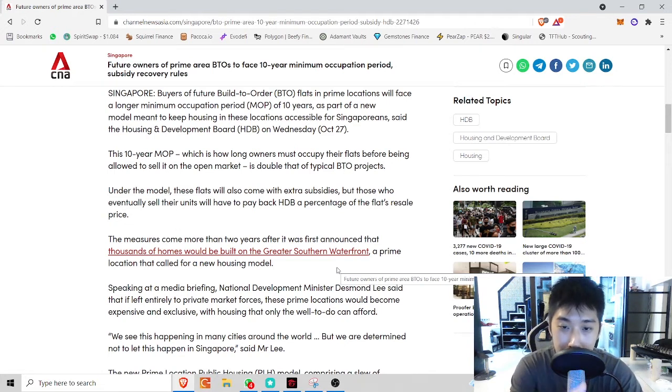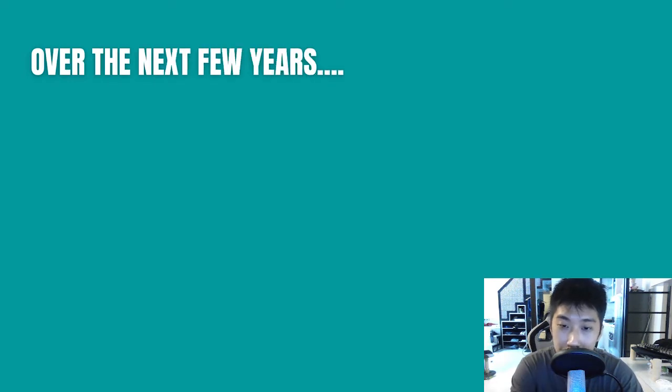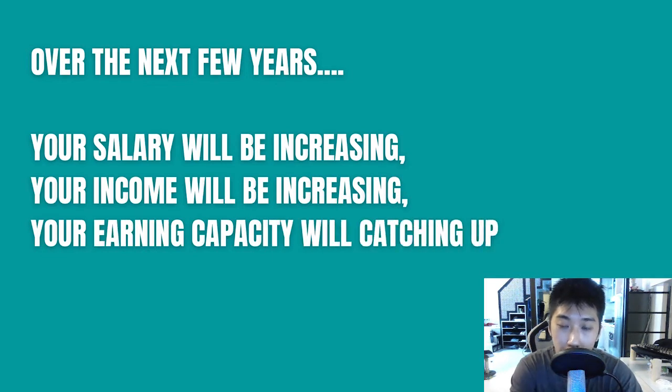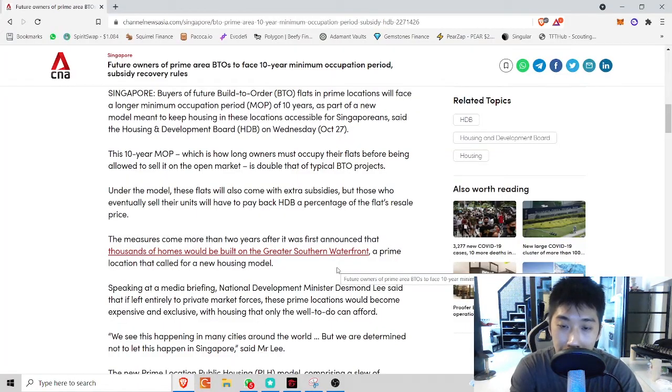Now, something that people don't really consider, especially if you are a younger couple starting your first job, is that over the next few years, your salary will be increasing, your income will be increasing, your earning capacity will be catching up. And if you are locking yourself into a house that is, let's say, 300-400k in value over the next 13 years, you have to understand, even if the house does make, let's say, $150,000-$200,000, a really good amount, right? What we can reasonably expect.